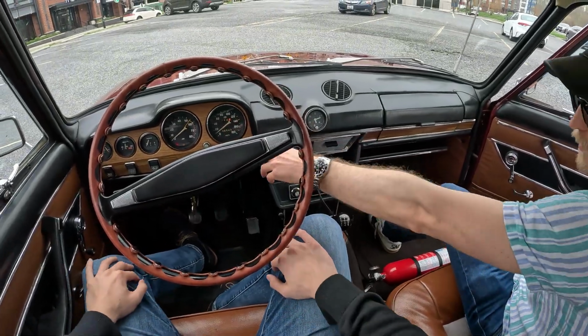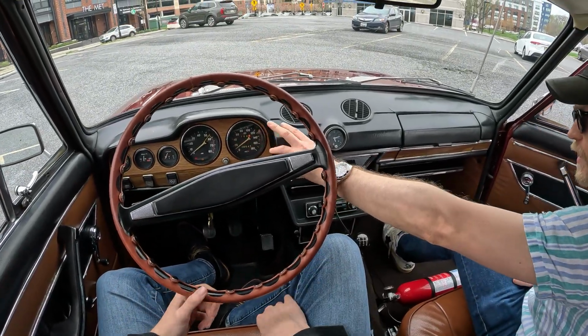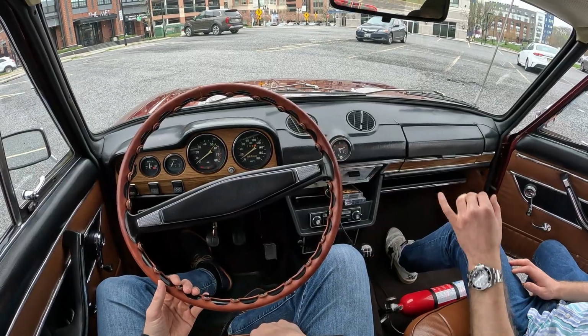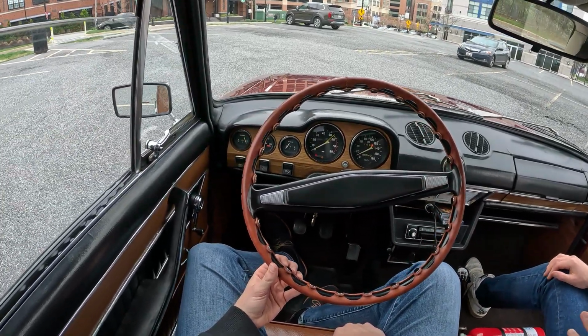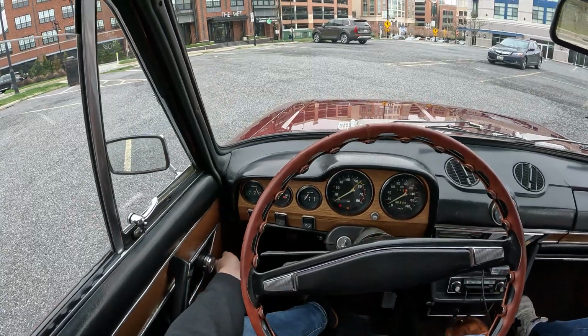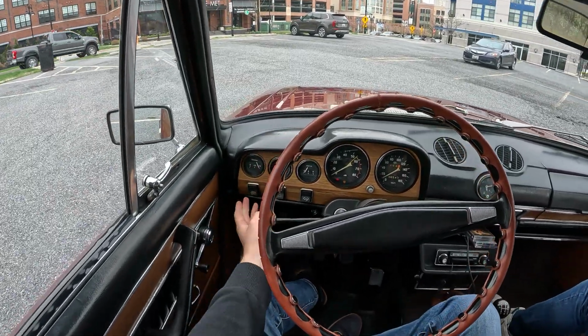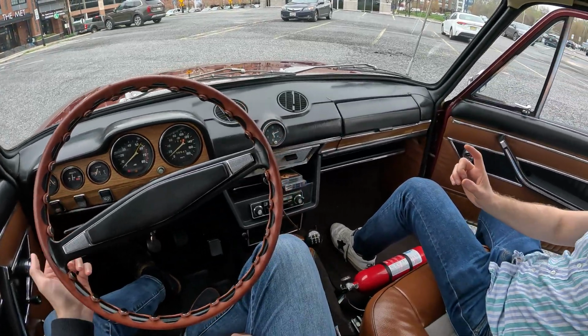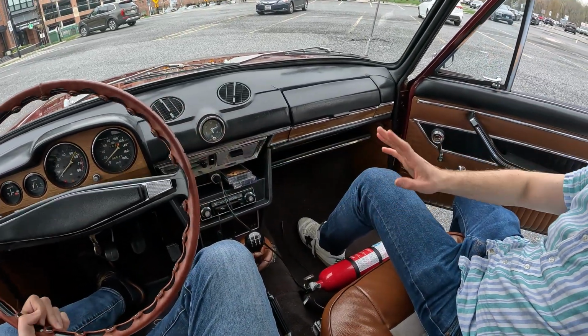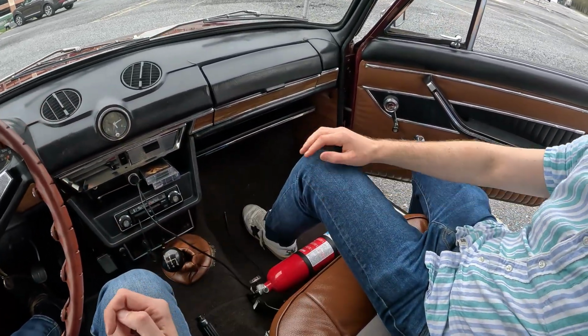So let's see what else. My buddies in Hungary fixed up the odometer and the tach, so all the gauges work. All the lights. I had an electrical guy, his name is Jimmy. He's really great, and he did a lot of the electrical work in this car. And every single electrical item works, including the clock, including everything you can think of in this car.